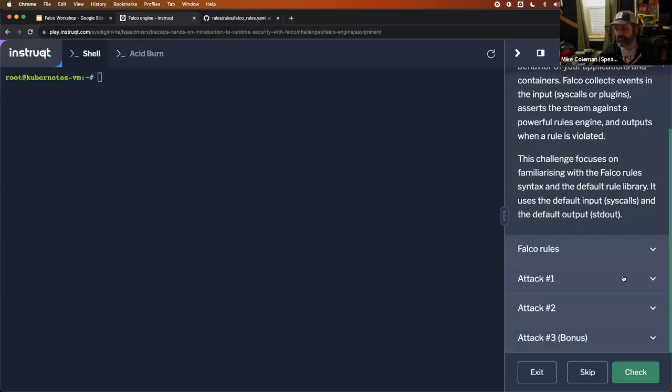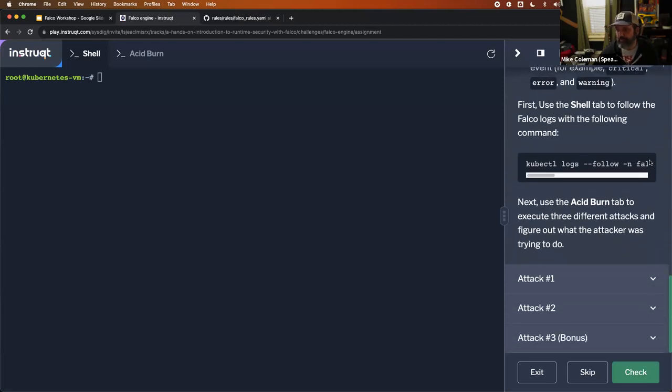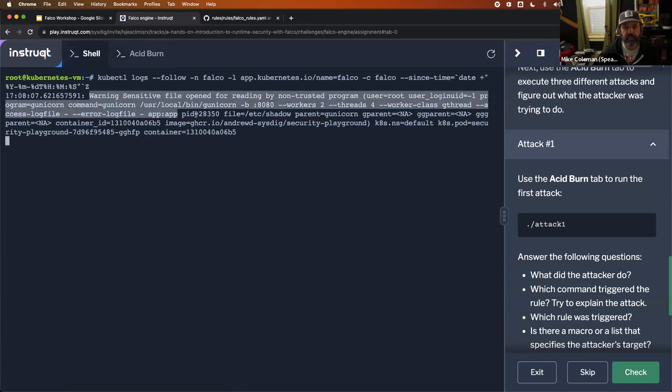So what we're going to do here is, in this thing, we're just going to follow the logs. So this is just telling me, hey, give me all the logs since right now and put them on the screen as things happen. And I'm going to go into this tab and I'm going to run some attacks. So this is decidedly not exciting, this part. So we're performing the attack and the attack is done. So now if we go over to the shell, we'll see here's what happened.